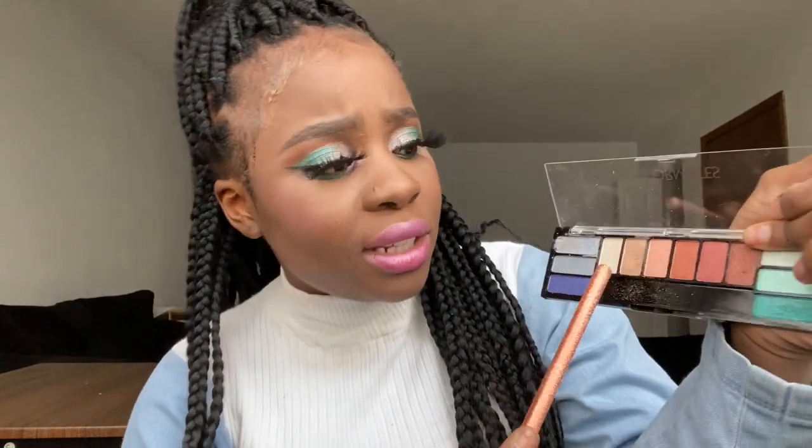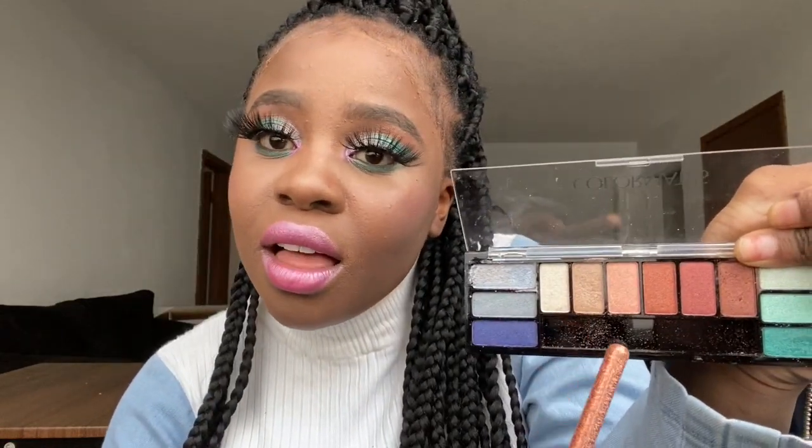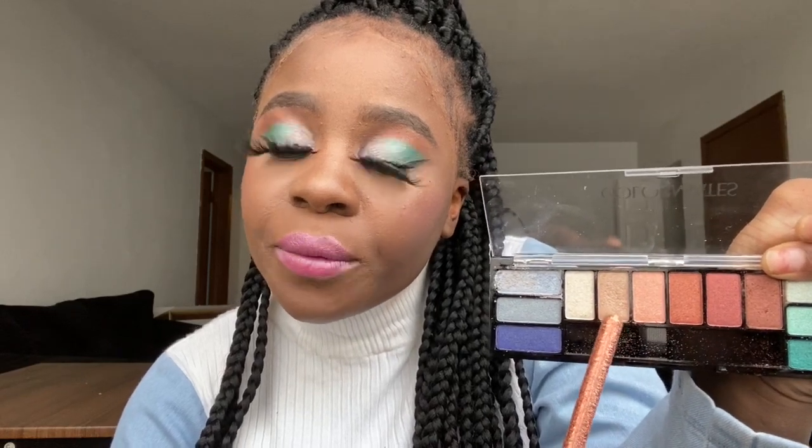I don't know if you can see that, but for highlight, I'm just gonna go back into the eyeshadow palette and I'm gonna dip into like that color right there. I'm gonna use that for highlight because everything is shimmer in this palette.